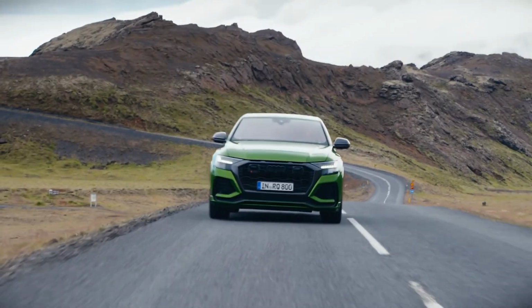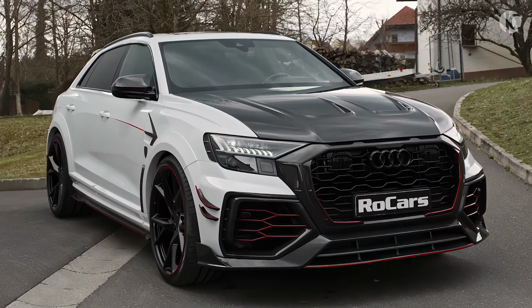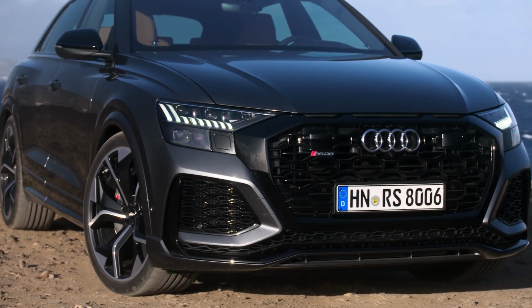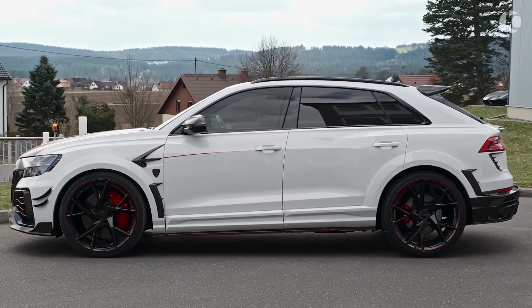Audi RS Q8. The Audi RS Q8 may not be a sports car, but it is the most well-equipped RS spec Audi you can get your hands on. Surprisingly, it's the same as a Lamborghini Urus under the skin, which is why it makes sense to rank it just under the Urus.